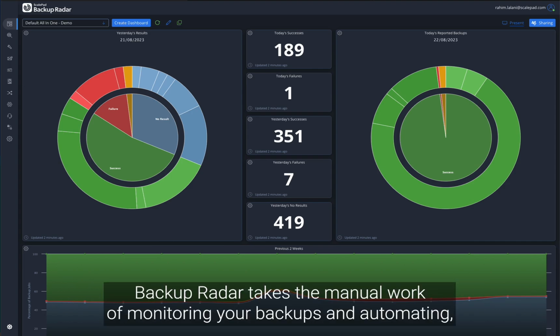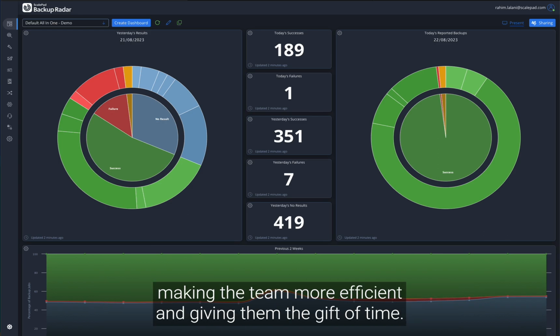Backup Radar takes the manual work of monitoring your backups and automates it, making the team more efficient and giving them the gift of time.